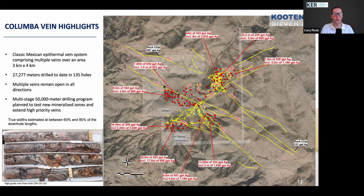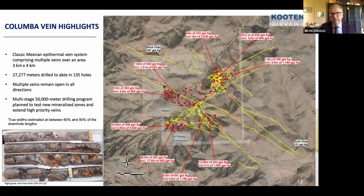Certainly, that's fair. Now, what sort of spacing is the drilling going to be on when you complete this year's program? We've got an independent QP looking at the data and everything, and he says that 100 meter spacing should be enough for at least inferred.